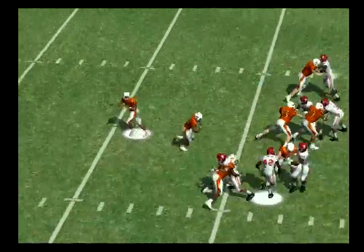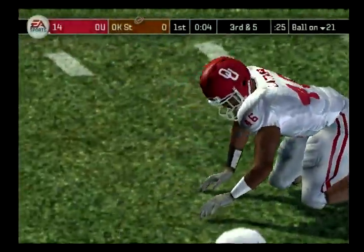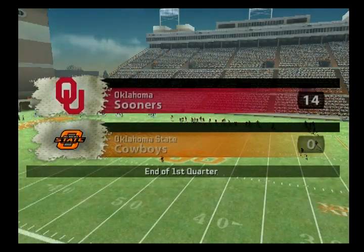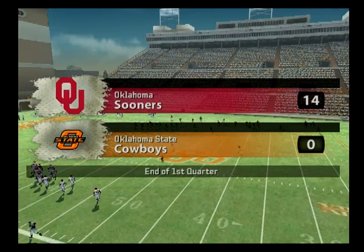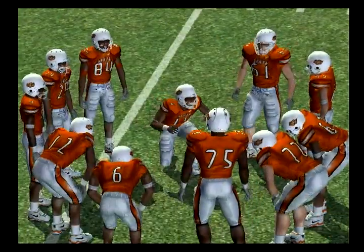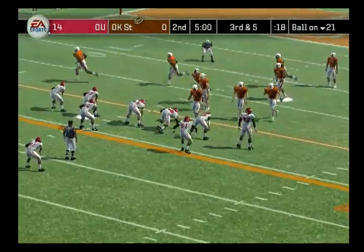Reed lines up with three receivers on his right. And down he goes at the 21-yard line. So the draw to the halfback picks up four. We've played a quarter, and our score, Oklahoma 14, Oklahoma State nothing. Third, they line up at the 21. Ball on the 21-yard line.